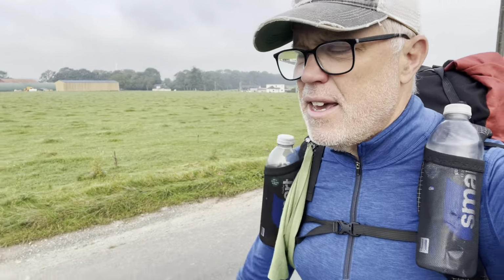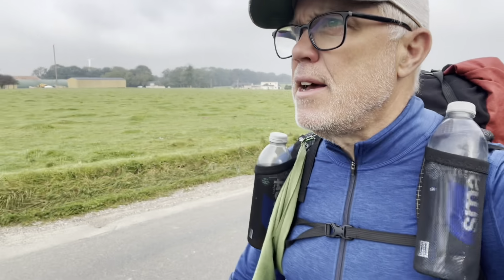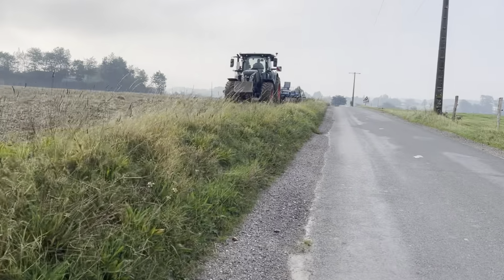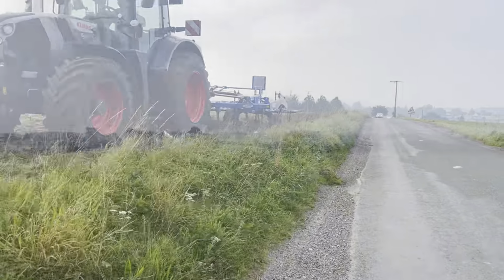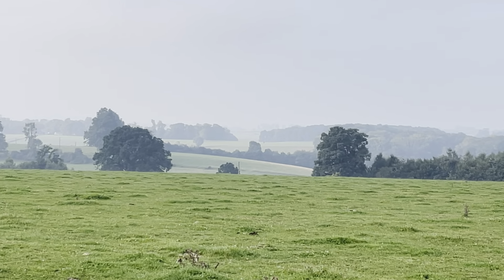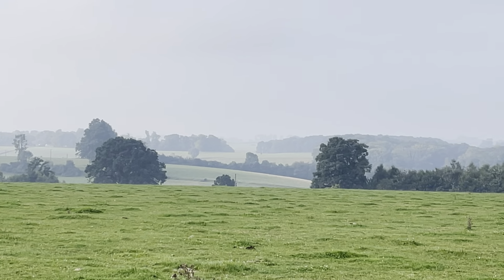So again, it looks like it's going to be another bright day, and not so far to travel today, so I can go a bit slower. And yeah, so let's see where the day takes us. Just ripe for a watercolour. Look at those soft greens.